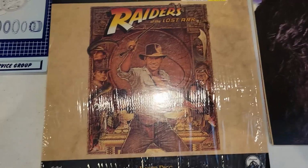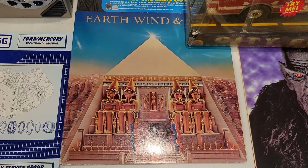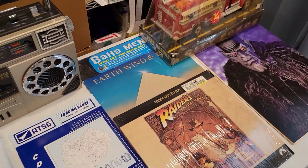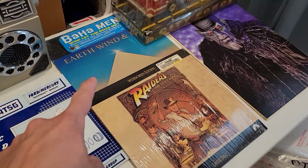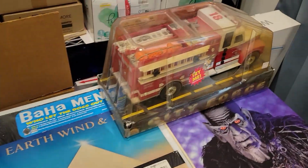Sold Raiders of the Lost Ark on Laserdisc. I sold Earth, Wind, and Fire. I forget the name of this record. And I sold the Baha Men Who Let the Dogs Out record. And let's see, I'm just going to give you the total on all those because it was $9.99, $9.99, $5.99, and I paid 10 cents, $1, and $1.